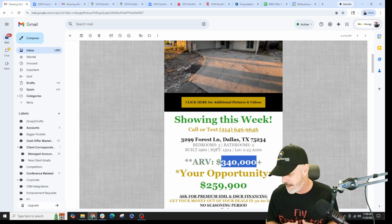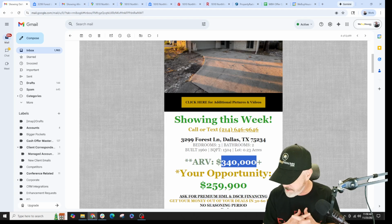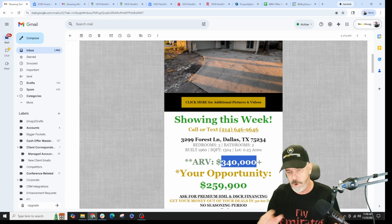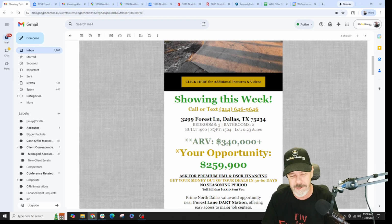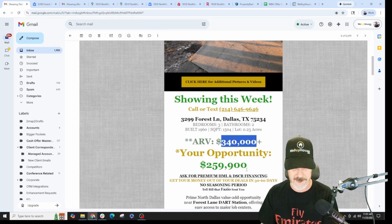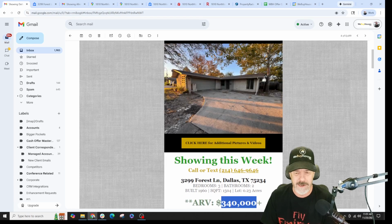If it was worth 340 after repaired value, our 70% factor would bring that to 238. So if there were no repairs needed on this house, and it was worth 340 in its fully restored value, which I don't believe, we'd be at 238. If it was at 300, we'd be closer to 200 on our offer. So yeah, that one's just not going to do it.